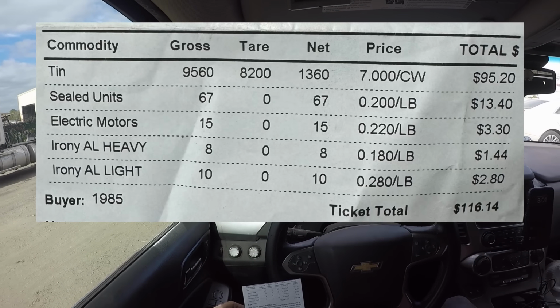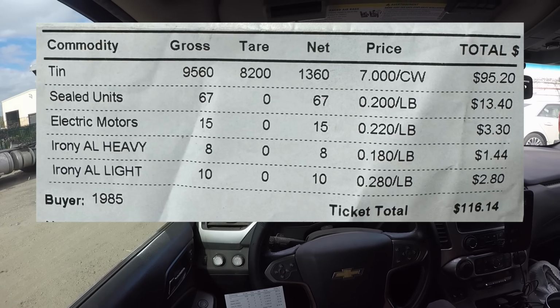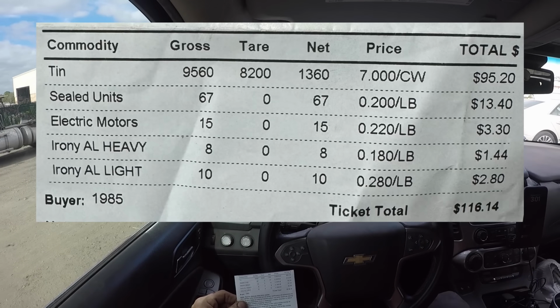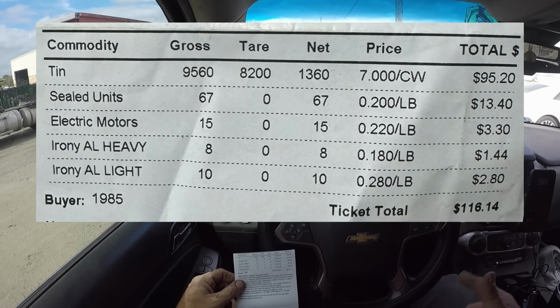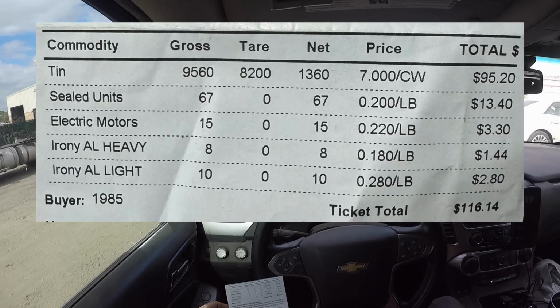Sealed unit came out of the AC, 67 pounds, 20 cents a pound for 13.40. Electric motors were the microwave and a fan. 15 pounds, 22 cents a pound for 3.30. Irony heavy was the blower. I ended up pulling the cord. It didn't pull at all, so that's why it was stuck. That's why it was out there. 8 pounds, 18 cents a pound for $1.44.